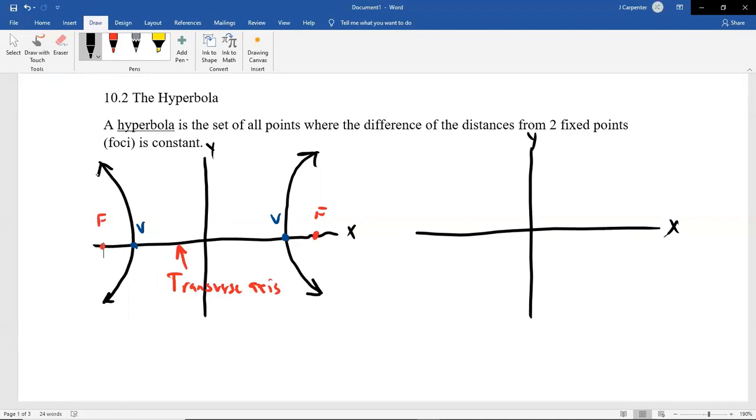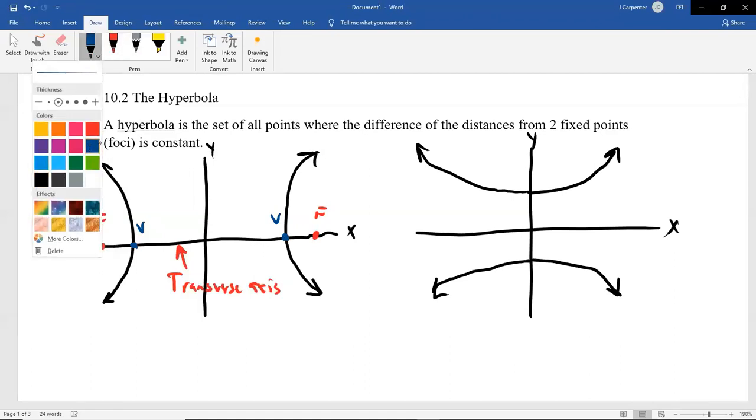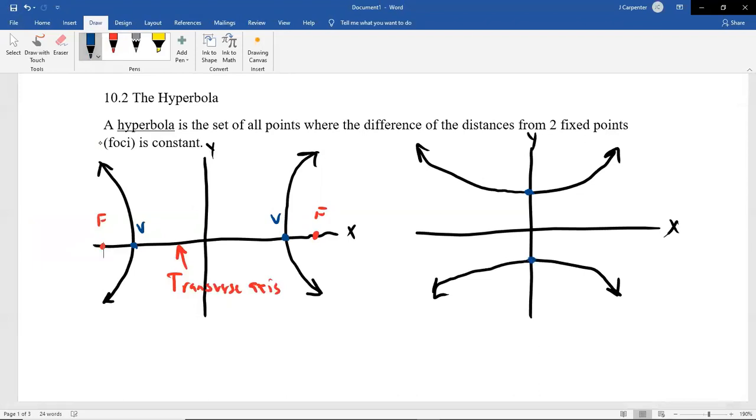So if they open more vertically, then the vertical axis is transverse. And like I said, these things are kind of like wide parabolas, something like this. They don't have to be that wide, but you get the idea. They are pretty wide in comparison generally. So we have our same vertices at the tops and bottoms of these shapes. Our foci are inside of them, inside of the bowl, if you will. And then this time, the vertical axis is the transverse axis.